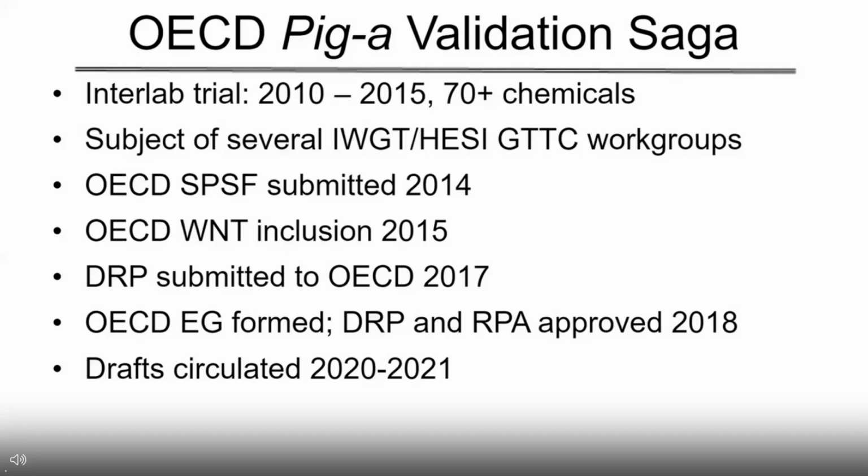We were looking at the assessment and performance of the assay in the context of several of these IWGT and HESI GTTC expert working groups that all came together to look at the data, to look at the different performance assessments that had been done across the different laboratories and really judge whether or not this was worthy of moving forward into an OECD guideline. Ultimately, it was judged to be quite successful.